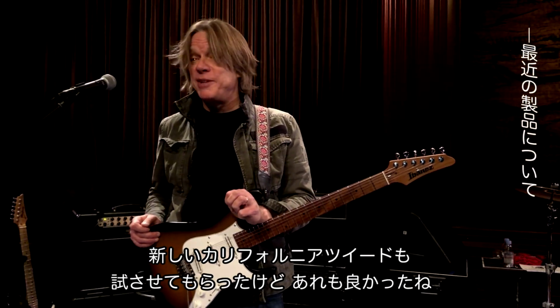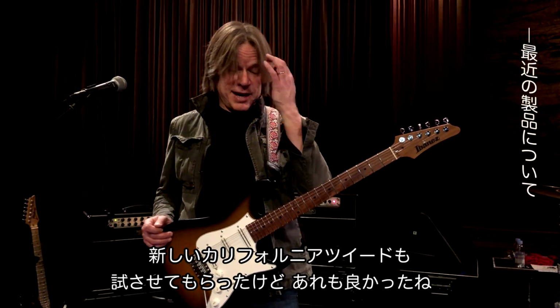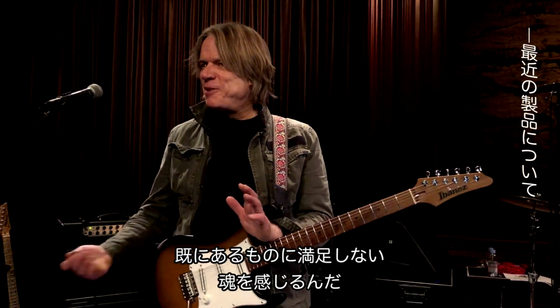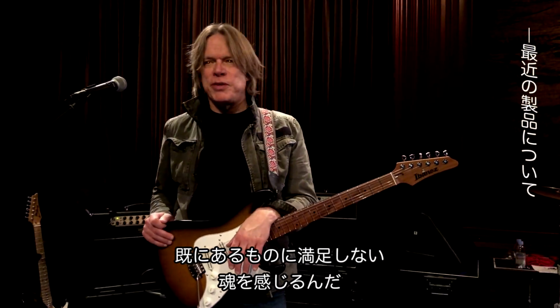And then their new California. California, is it called the Tweed or Blonde or something? Yeah. So, great amps, and I love the fact that they're just kind of continuing to try to improve what they do. I feel like very much kindred spirits. Like they're not just happy to rest on their laurels and what they already do.